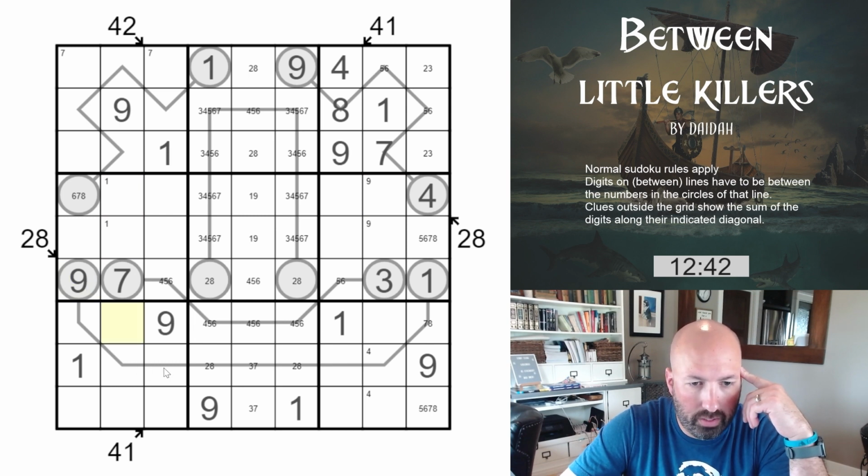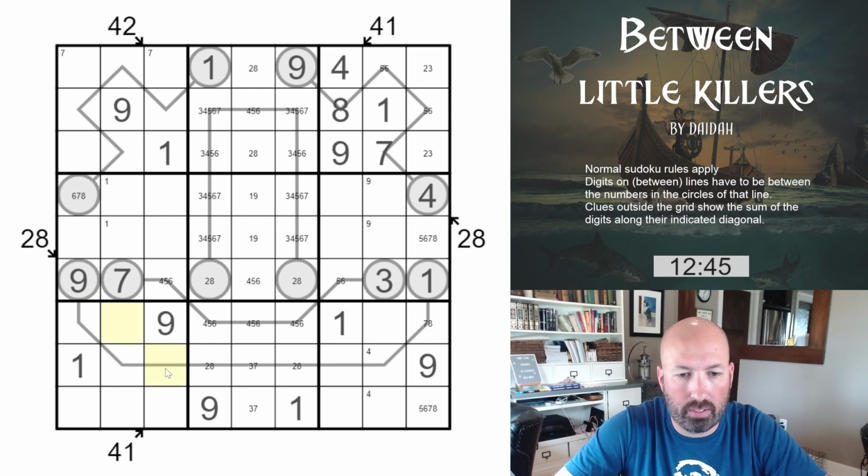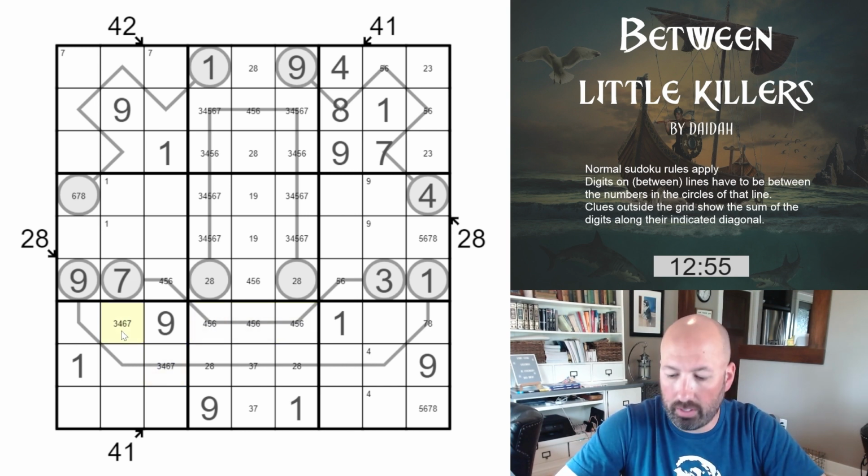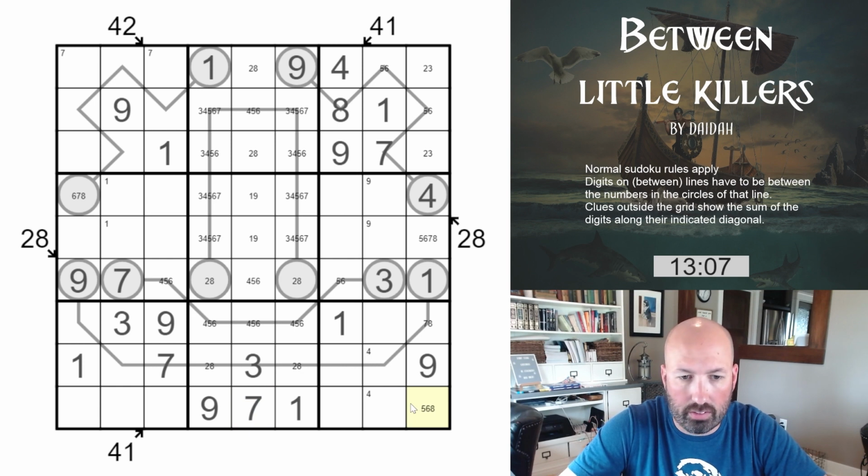Okay, so we need 10. It can't be 1 9. It can't be 2 8 because we've already got 2 8 here. So this one can't be 2 or 8. So it could be 3 7 or 4 6. But 4 5 6 triple here means this can't be 4 6, so it has to be 3 7. And this has to be the 3 and the 7. And that gives us the 3 and the 7 down here. This is not 7.